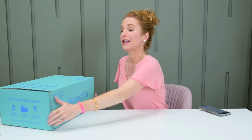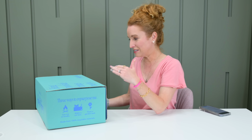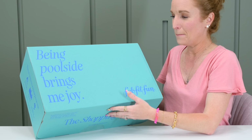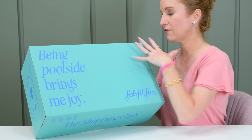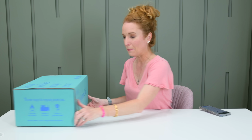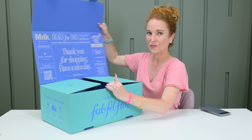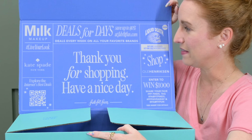Now we've gone through all of that. We've got the real box. Let's see what we have inside. This box is different. I'm loving the being poolside brings me joy, kind of a more negative space on the box itself. But I peeked inside and look at the lid. This is the first time I've ever seen this.